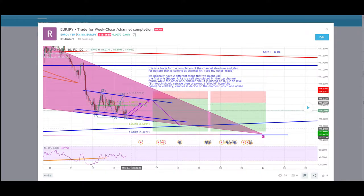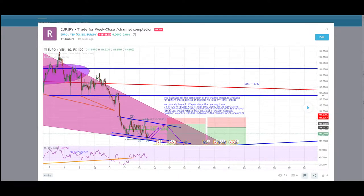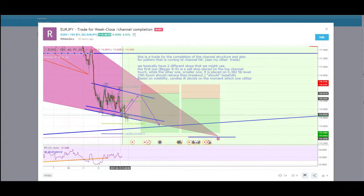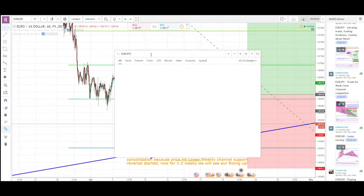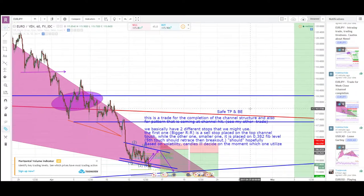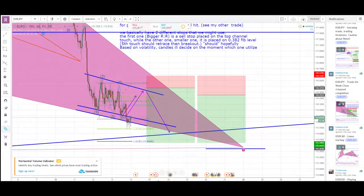I want to say also that I might have misplayed something in this trade. It didn't get filled yet. I don't think those trades will get filled, because price retraced a bit. Let me show you why I think I misplayed it. Euro yen, that was the trade. Let's get a closer view.